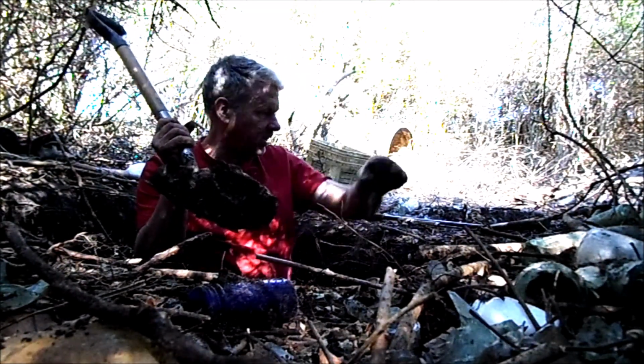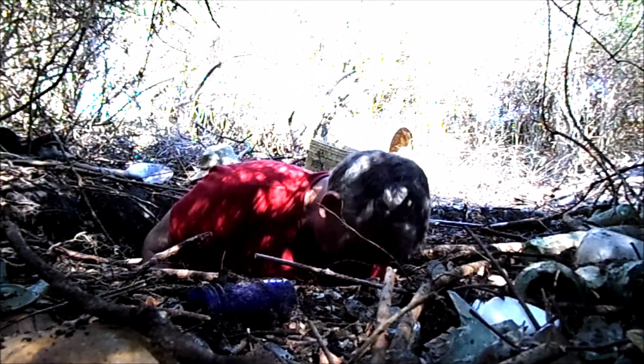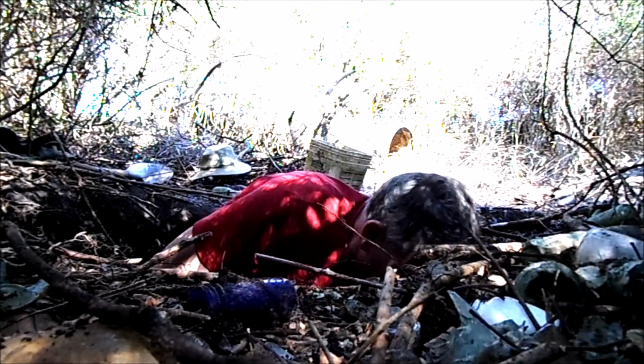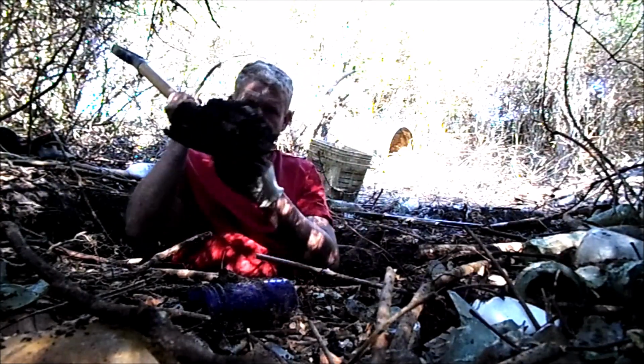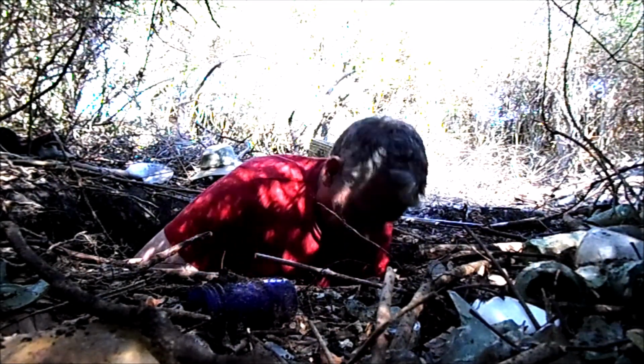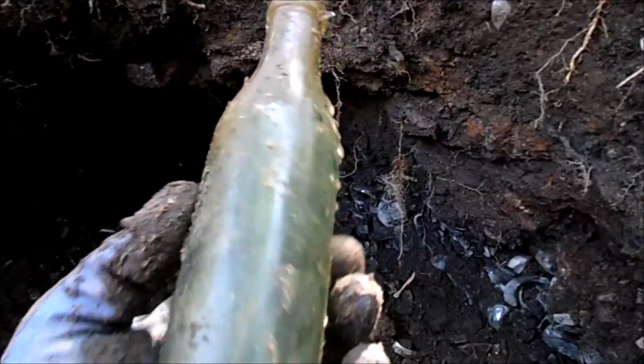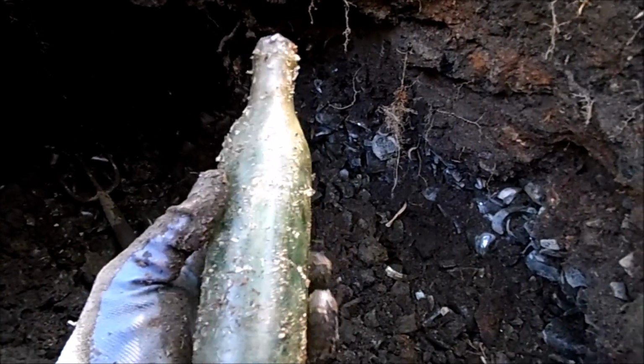Here's another piece of depression glass. I saved those. I actually just sold some a few days ago. Okay, what do we got now? There's one that might be intact. It is. It's another Kinston block print, but this one looks like it's truly in mint condition.